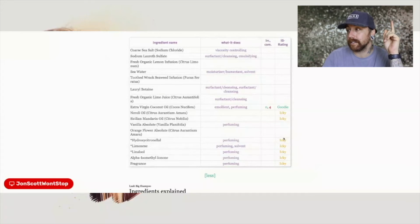One good ingredient, and then 1, 2, 3, 4, 5, 6, 7 ickies, and then 2 more neutrals. This is like more neutral and bad ingredients than it is good ingredients. I'm sorry if you guys were hoping and loving the idea of Lush, but as far as I see this, I'm not saying they're a horrible company. That's not what I'm saying at all.